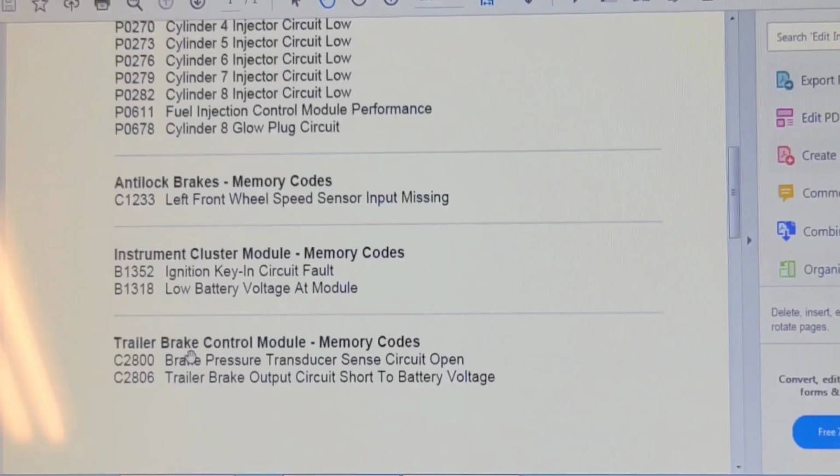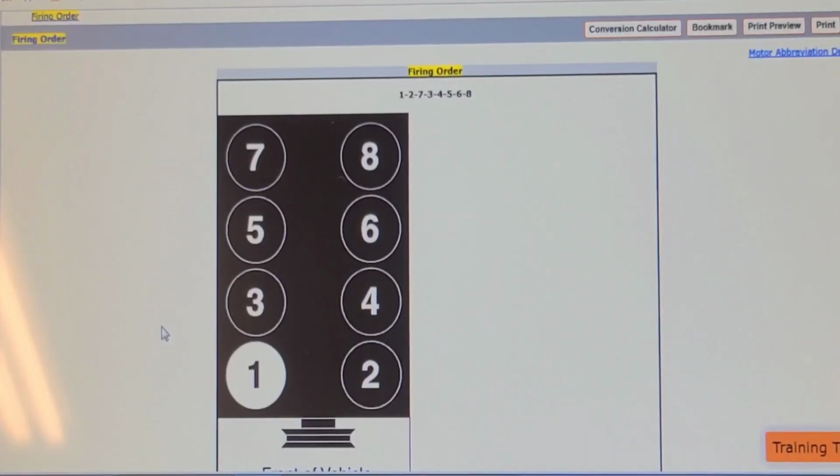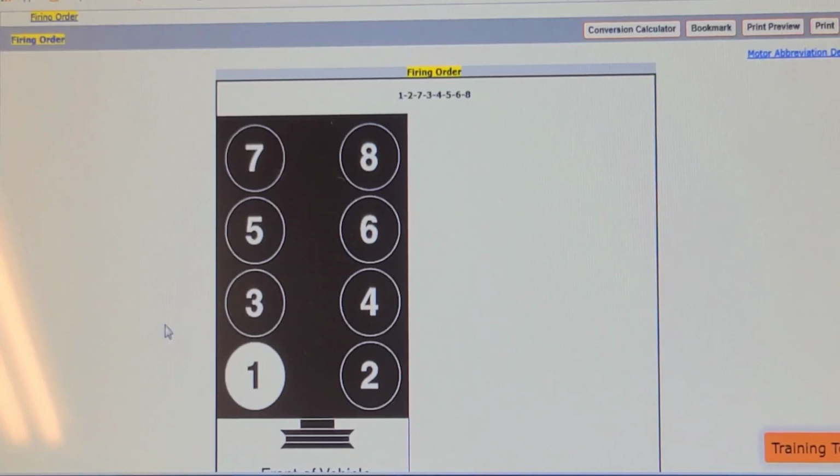But the major problem is the FICM, so we're going to order that FICM control module repair kit and replace number 8 glow plug. I'm sure number 8 is one of the rear cylinders, but I'm not sure what side. I'll have to take a look at the cylinder layout. So number 8 is driver's side rear, so that one's going to get a glow plug.